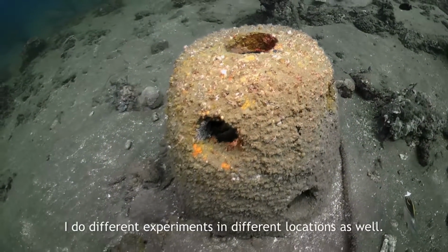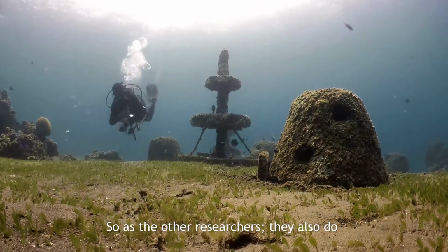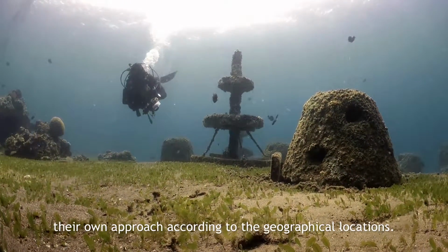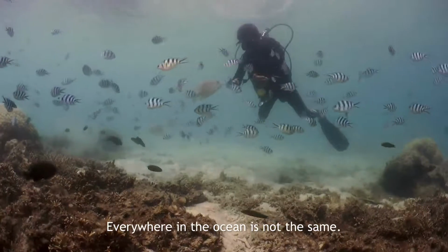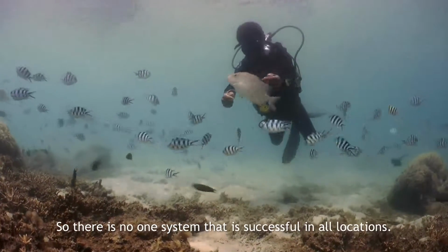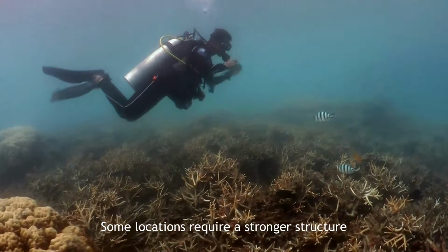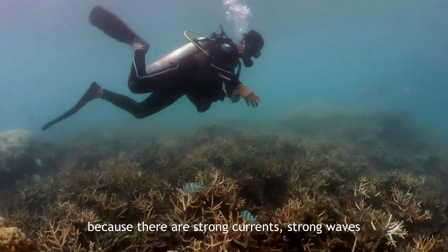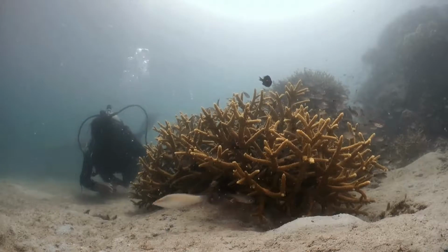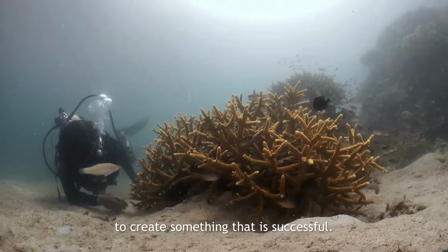I did different experiments in different locations as well. The other researchers also do their own approach according to the geographical location. Everywhere in the ocean is not the same, so there's no one system that is successful in all locations. Some locations require a stronger structure because there are strong currents, strong waves, or big movement of the water. It is an ongoing challenge for all the researchers to create something that's successful.